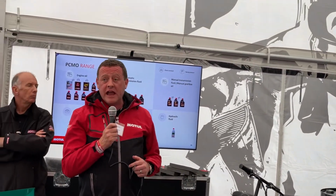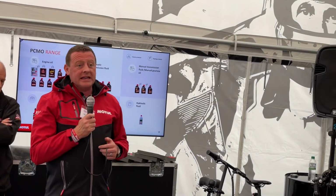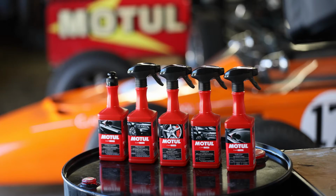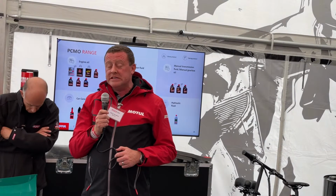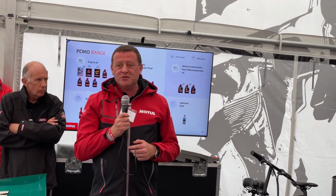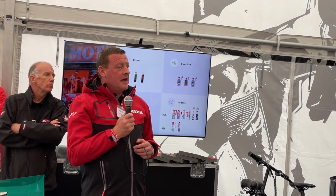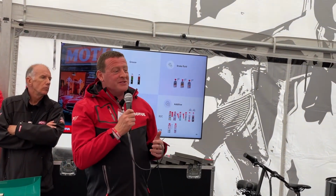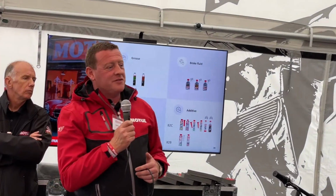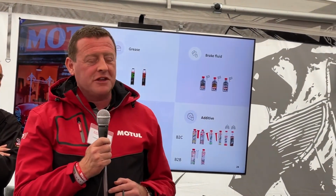We have car care, which is a new product launch that we've just refreshed and brought out. Again, we have some samples at the back, which we welcome you to have a little look at, but we've had some great feedback on that already, so really pleased with that. All the coolants, all the hydraulic fluids as well available. All the greases, brake fluids, windscreen washer, all the additives, both B2B and B2C, so a real comprehensive range covering everything you can possibly need.